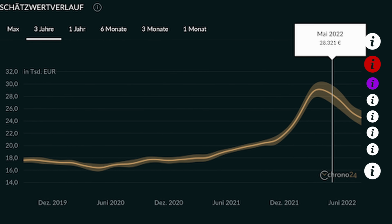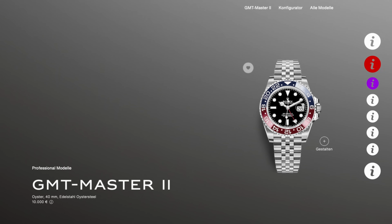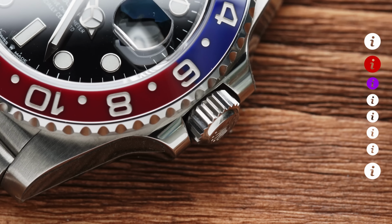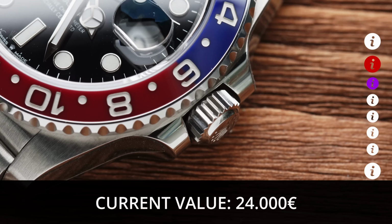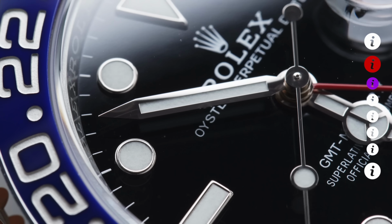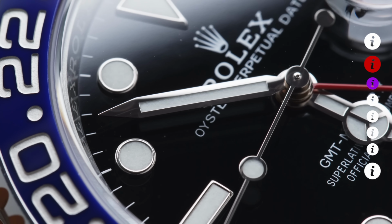As you can see on this image, in February, people were willing to pay up to 30,000 for this watch. That is 3 times its retail price. Now, only a few months later, its current value is around 24,000, according to Chrono24, which is a bit over 20% less. But I would also like to add that since prices have started to drop so rapidly, the prices on Chrono24 itself are still way too high compared to what they are in reality.